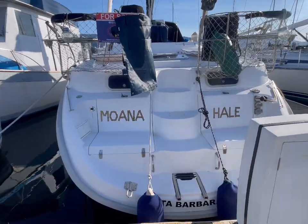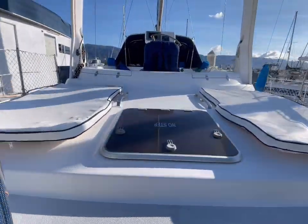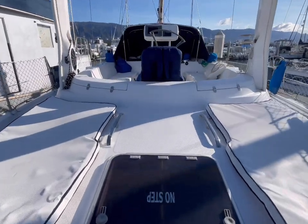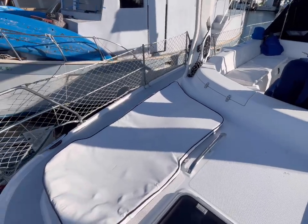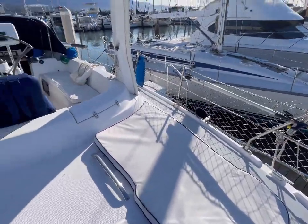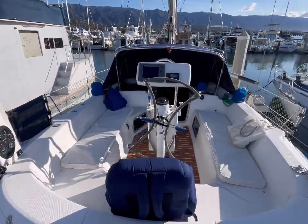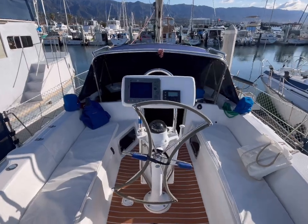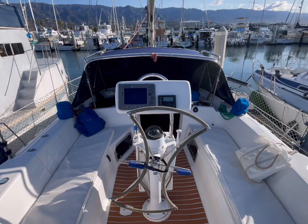Stepping aboard the transom, you can see lazarettes on either side and a swim step. We're going to go up and we see cushions on either side of the sun deck. Moving forward, we have a wonderful wraparound cockpit with a Lumar folding wheel and instrumentation, as well as a Dodger.